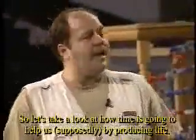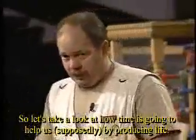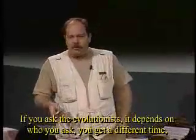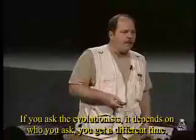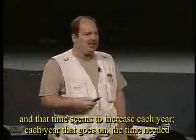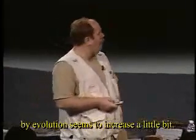So, let's take a look at how time is going to help us, supposedly, by producing life. Now, if you ask the evolutionists, it depends on who you ask. You get a different time all the time. And that time seems to increase each year. Each year that goes on, the time evolution needs seems to increase a little bit, okay?